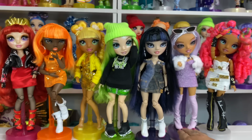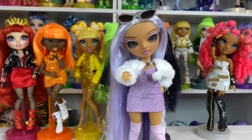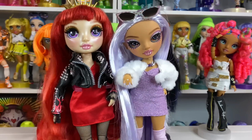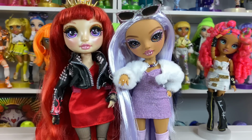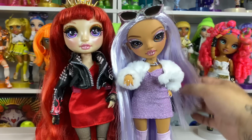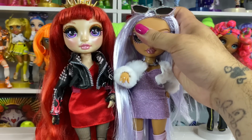Third. I'm going to say Violet's dress. I'm gonna say Ruby's. Not this. I love this. I don't know why I just said third, but it's so good. I think from this point on, it's also, again, friends. She doesn't come with the glasses. I just thought she needed them. But yeah, Tiara is such an incredible doll.